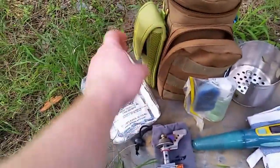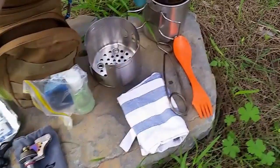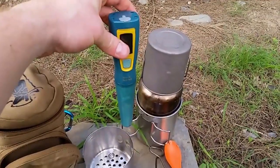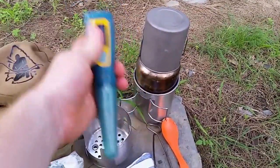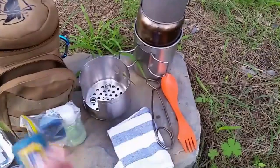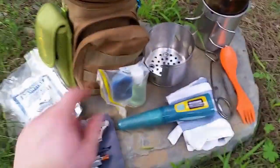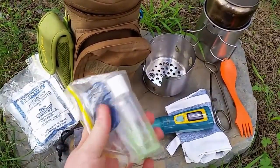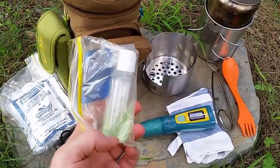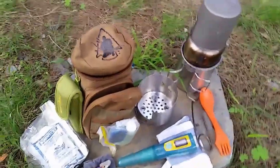Attached to the side here is my SteriPen. That basically just goes in the water bottle, and I swish it around, and after about 90 seconds that's sterilized all the water. I've got a little towel just to dry things off with, dry my hands with and things. In the pouch here I've got a very small little scrubbing pad, and I've got some fairy liquid to wash and clean my kit with.